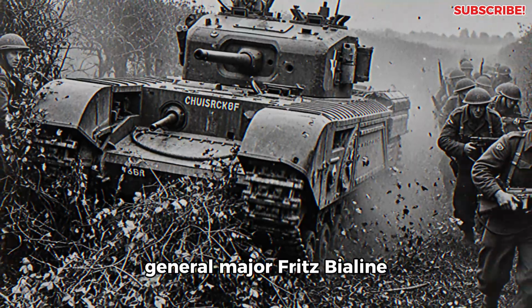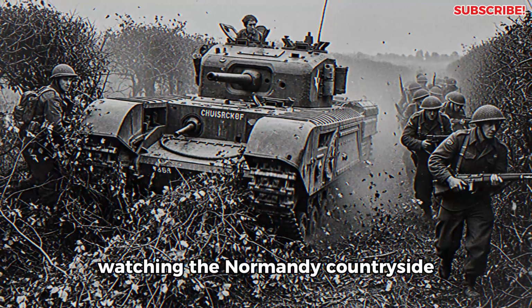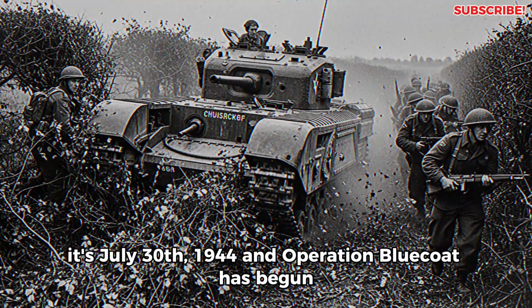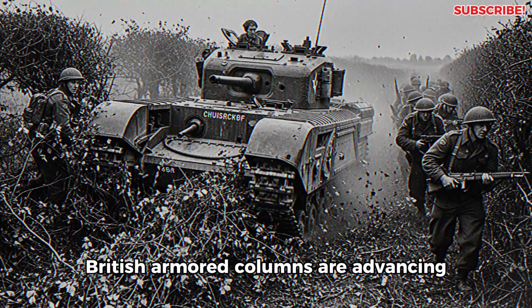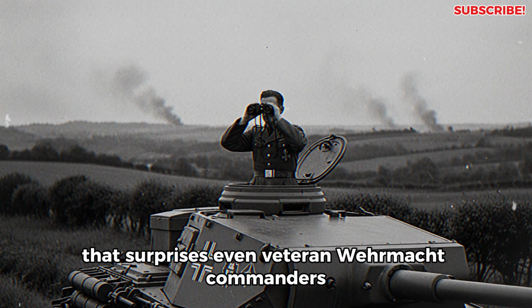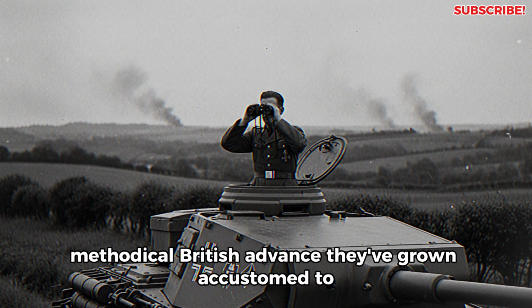General Major Fritz Bayerlein stands in the turret of his command Panzer IV, watching the Norman countryside through his binoculars. It's July 30th, 1944, and Operation Bluecoat has begun. Across the rolling hills of the Bocage, British armoured columns are advancing with a coordination and ferocity that surprises even veteran Wehrmacht commanders. This isn't the cautious, methodical British advance they've grown accustomed to.